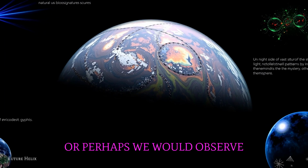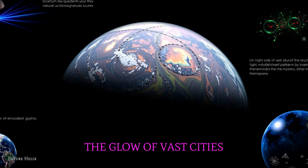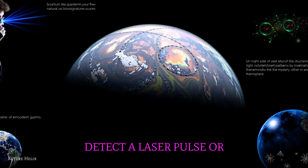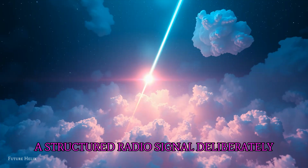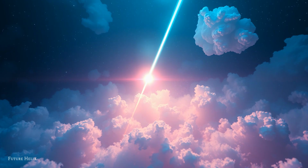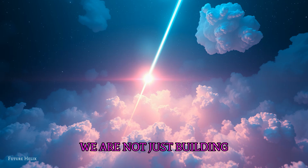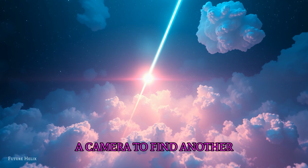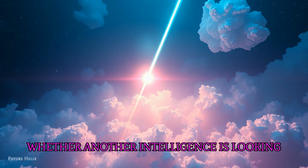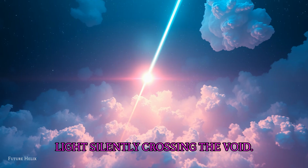Or perhaps we would observe unusual light patterns on the night side of the planet, the glow of vast cities illuminating the darkness. What if we were to detect a laser pulse or a structured radio signal deliberately aimed into the cosmos? The direct imaging of an exoplanet opens the door to this profound possibility. We are not just building a camera to find another Earth. We are building an instrument that could one day answer whether another intelligence is looking back at us, their own light silently crossing the void.